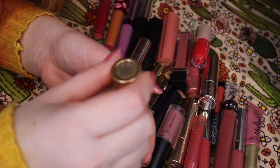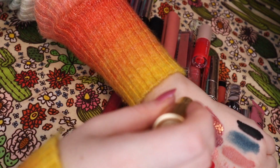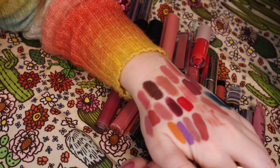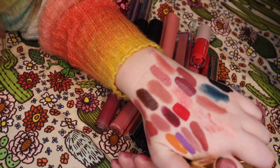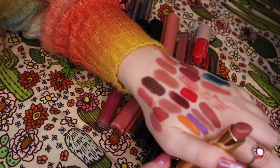Please don't kill me, everyone. This is the shade Kitten Mischief. I bought from Lisa Eldridge because everybody loves Lisa Eldridge, and it was a launch last year that everyone was hyping up, as they do all of her launches. I got this, and I got one of those multi-use highlighter things.